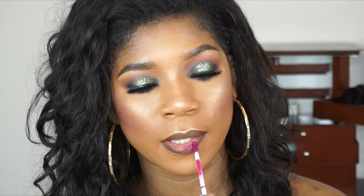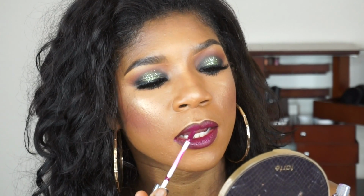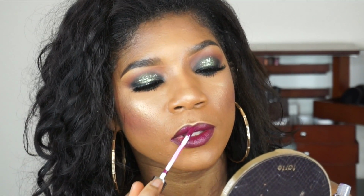Now I'm taking Pitch by ColourPop, and I'm lining my lips with that. Then I'm going to take Panda. I believe it's Panda. I think it's Panda. Let me look on Instagram real fast. Placing that all over my lips. And then I'm going to take the next shade, which I know is Cozy, and placing it directly in the center of my lips.